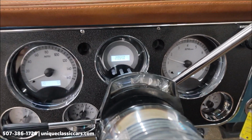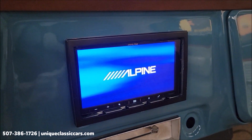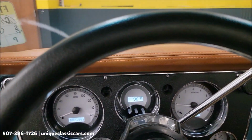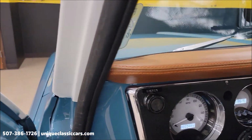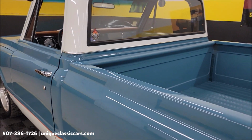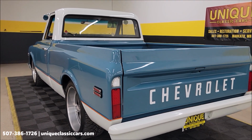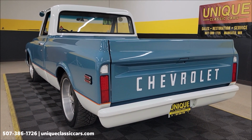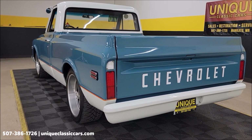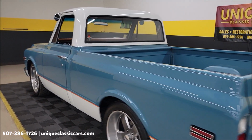There's your Alpine touchscreen with backup camera. Of course, great throttle response with that fuel injection. Hey, listen to this. Sounds good. Let me slip up to the front.